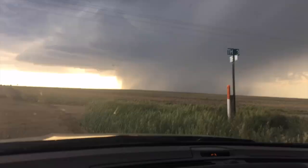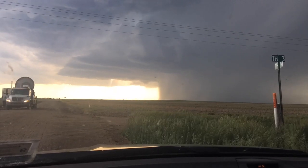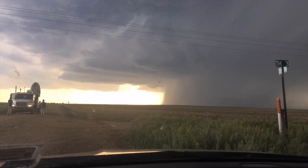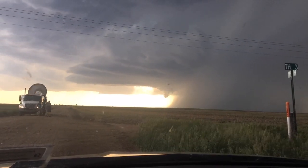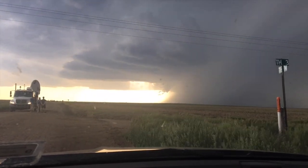than I am. So this is the supercell that we're sampling, and one of the nice things about being in the scout car is that, as you can see, the radar is scanning, it's doing its thing. So I had some time when I didn't need to be working that I could take some nice footage like this. But oh my goodness, look how beautiful that supercell is. That is just gorgeous. There's been one land spout tornado already, but we'll see. We'll have to see if this storm kind of collapses on itself or develops and starts doing something interesting.